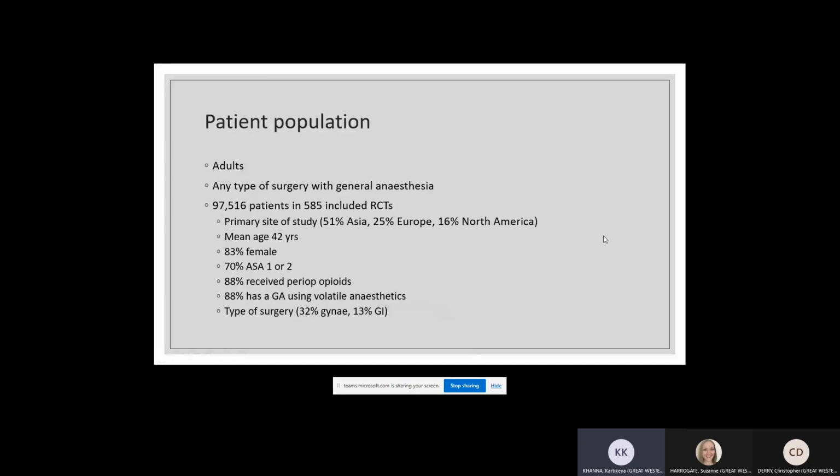So in terms of the population that they identified, they were looking at only adults, so any people age 18 plus, and it was any type of surgery in which the patient had general anaesthetic for the surgery. So it obviously didn't include patients having regional anaesthesia and sedation. So when I say there were large numbers, this is what we're talking about. We've got almost 100,000 patients in 600 randomized controlled trials. So from a purely evidence-based medicine standpoint, that's pretty big numbers and allows you to draw some pretty firm conclusions.